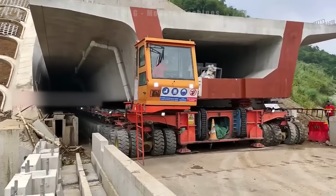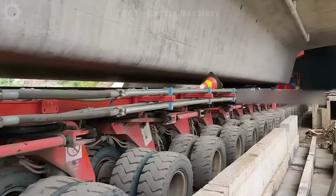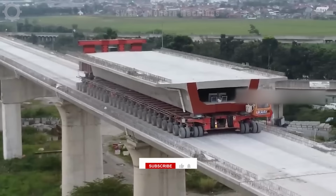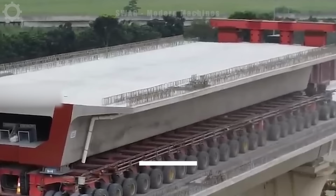Construction of large and long bridges today often uses advanced lifting equipment. One of them is a transport vehicle with up to 100 wheels, and its strong point is the ability to transport concrete blocks weighing up to 3,500 tons to build highways across bridges.